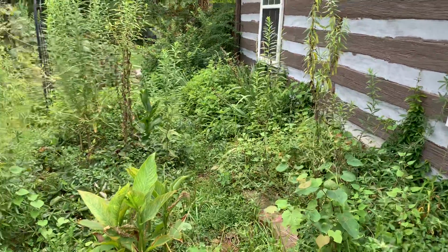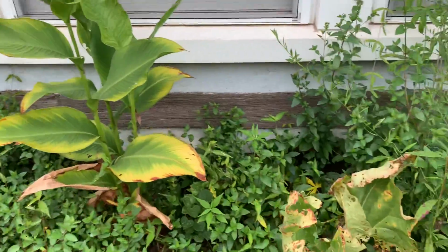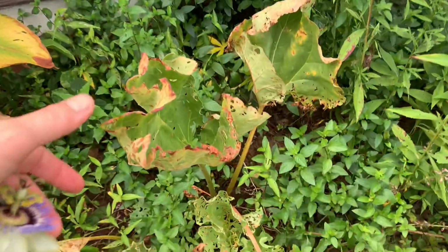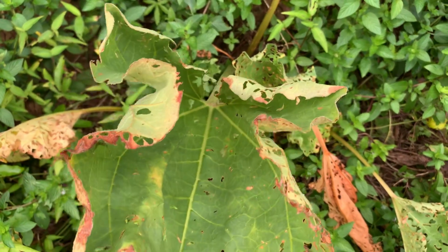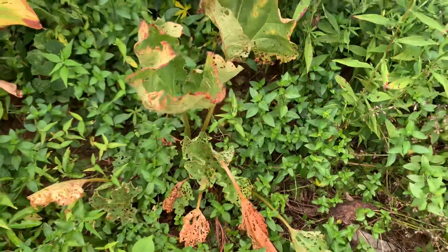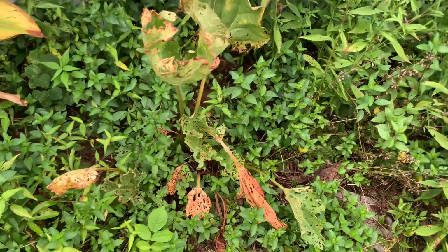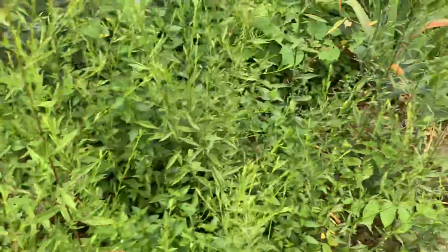My rhubarb, I did not get to harvest any rhubarb this year. I just let it grow. I think it's getting choked by the other plants around it, so it's not getting enough sunlight. It's up close to the house, so it doesn't get too much sun.